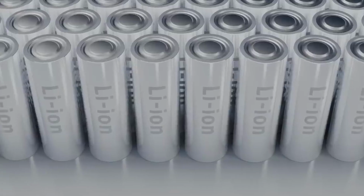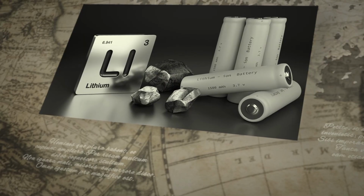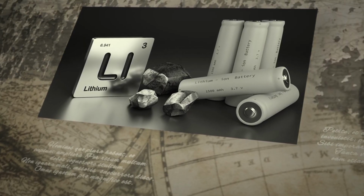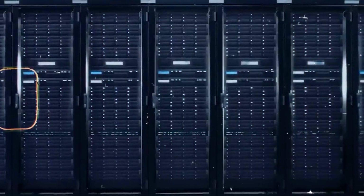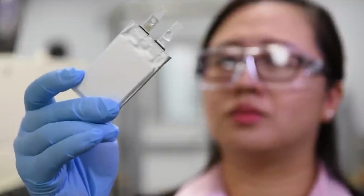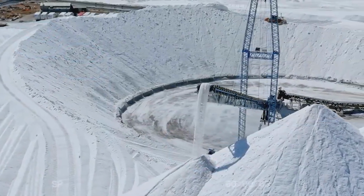The global demand for lithium has sparked an intense competition, with countries scrambling to secure enough of this precious element before supplies dwindle. The world is running out of lithium faster than expected, and the race to find an alternative is more urgent than ever. Enter sodium, the unsung hero of the periodic table.